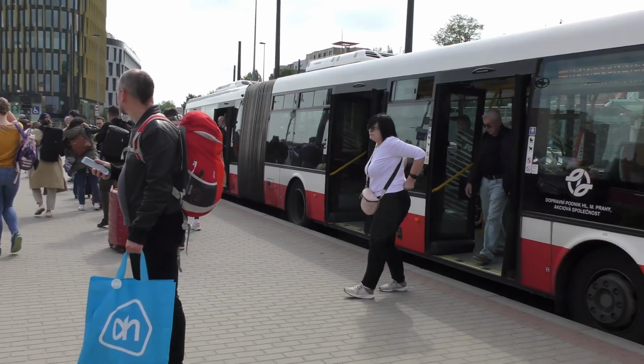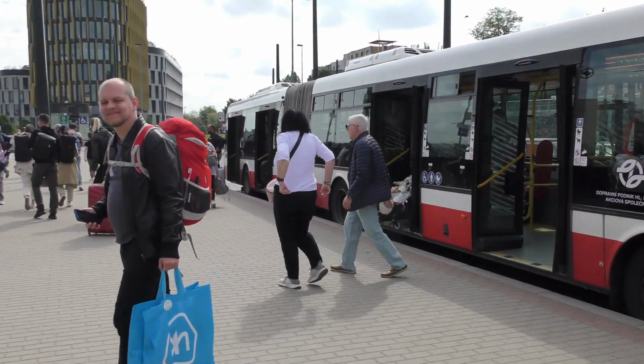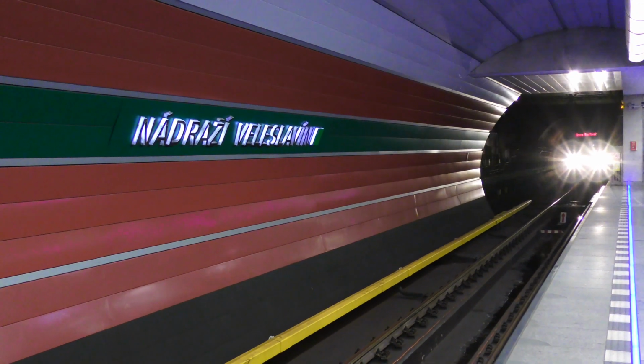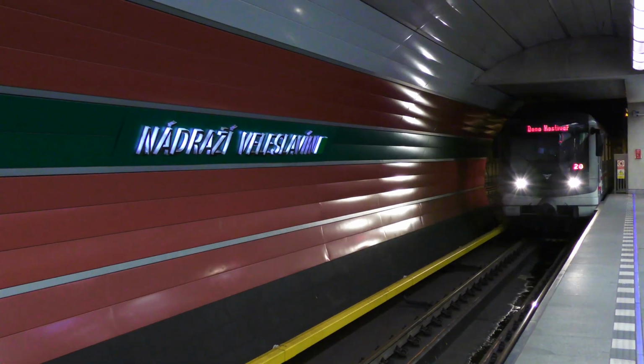So sleep deprived but full of beans, we got the 119 bus to Nádraží Veleslavín, where you can then hop onto the metro. We bought a ticket that should last us 72 hours on public transport, so let's hope it covers the metro as well. Fingers crossed. Yep, the travel card covers all the city transport, which is really handy. Once on our train, we headed for the old town.